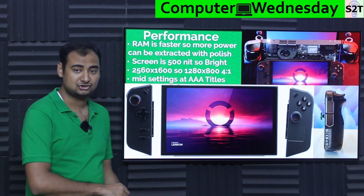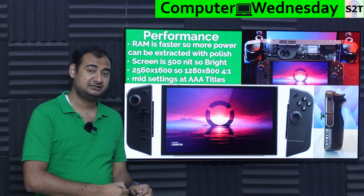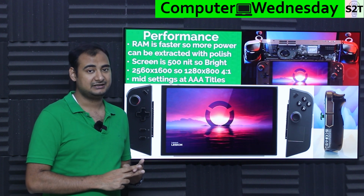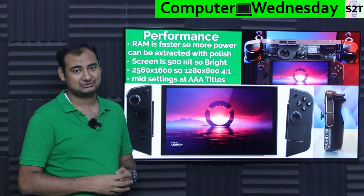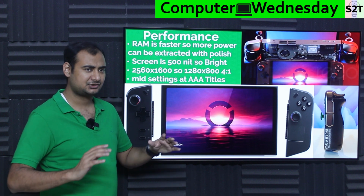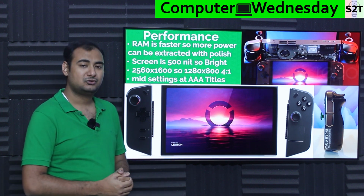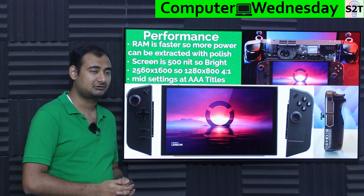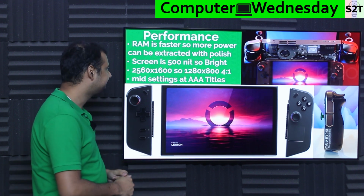This is more or less like a console, and because there are two manufacturers and giant companies working on it, which includes Microsoft and AMD, and not to mention these people will also try their best to make sure the drivers are polished. We can see some extra oomph extracted quite soon, because ROG literally went through some major driver updates and people noticed tangible improvements.